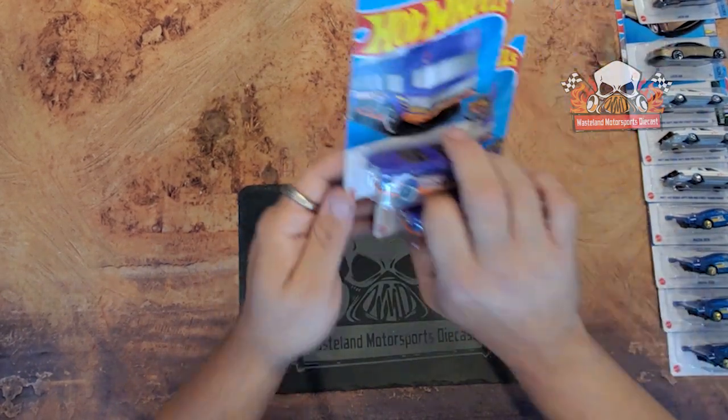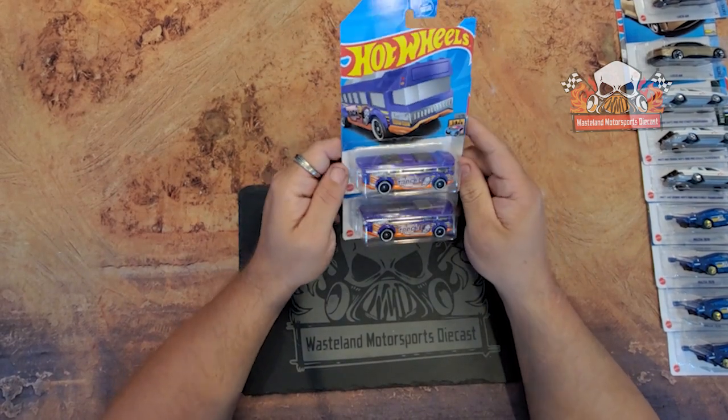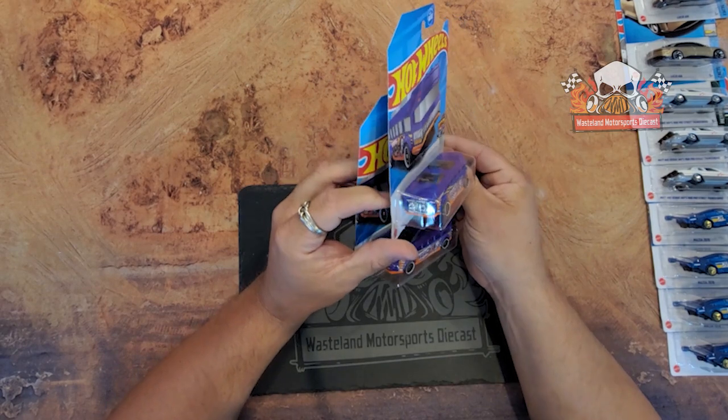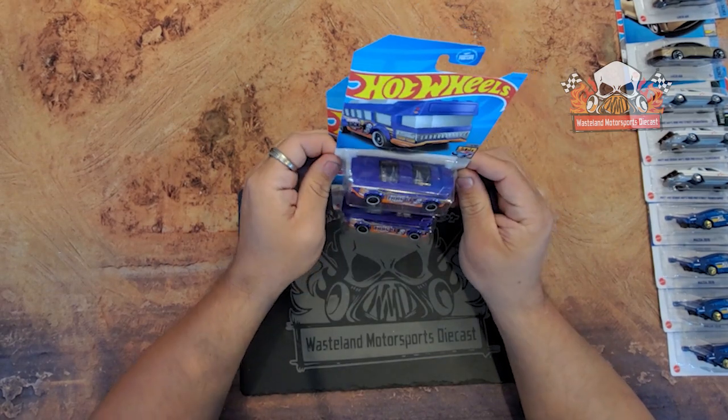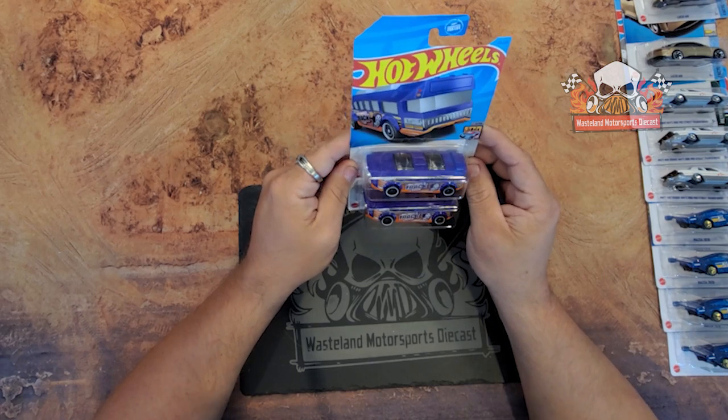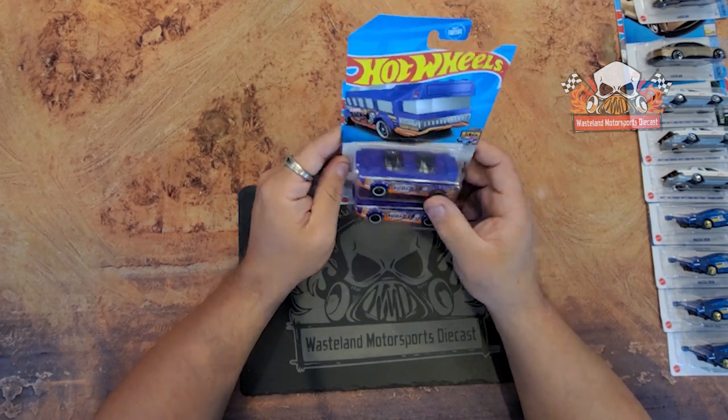Your tax dollars are paying for jet buses for your high school. Hot Wheels High. I got 2 of these, and this is a jet bus for your high school. I mean, man, if we had a fleet of jet buses when I was going to high school, I would have paid a lot more attention.